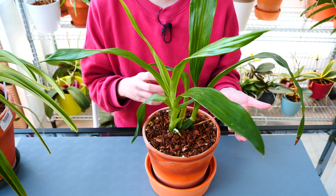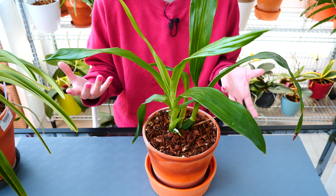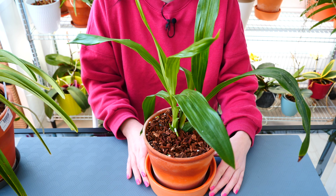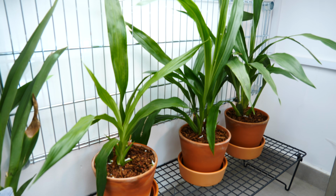So the soil solution for me works out. It has to do with my environment. It's probably not going to work out for everybody, but for me, it actually works out much, much better than the epiphytic mixture that I do.